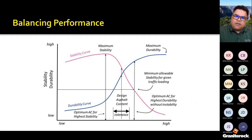So I put this back up because remember when we talked about this and we looked at stability, the structure of the mix, the rutting resistance of the mix, but we looked at it in terms of asphalt binder percentage. Because remember, we don't have a crack test in these. So we say, all right, we know that with high binder, we're going to be better durability-wise. Low binder will be better stability-wise.